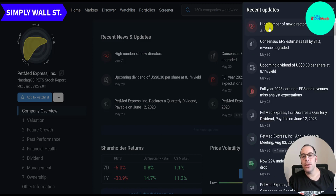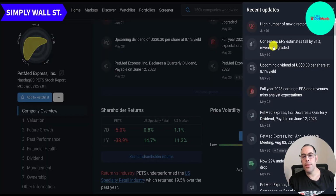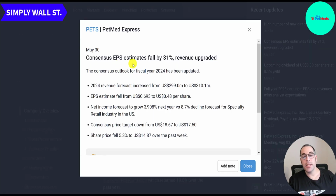Their latest news story on June 1st, high number of new directors. There are 5 new directors who have joined the company in the past 3 years. I'm not sure if that's a positive or negative. It may be a neutral thing. The second news story on May 30th. EPS estimates fall 31%, revenue upgraded. Here's the outlook for 2024.